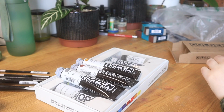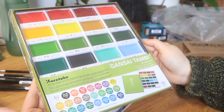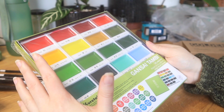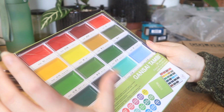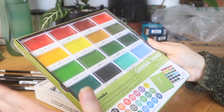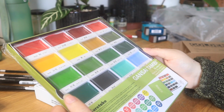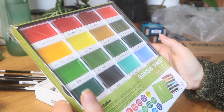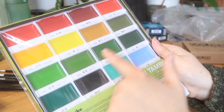Before I forget, I also got this set of Kuretake Ganzai Tombi watercolors. These are a Japanese set of watercolors. They're very similar to gouache, a more opaque kind of watercolor, but they don't handle quite as matte as gouache. I've used these before. I ended up getting rid of my set because it was a couple years ago that I had one, but yeah, this is a very thorough set. I mean, look at all the greens they included.